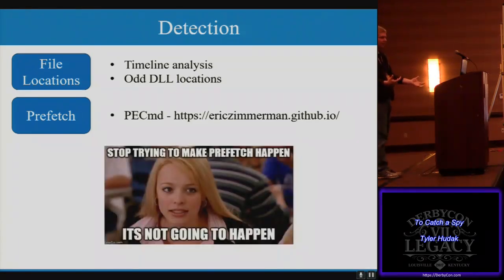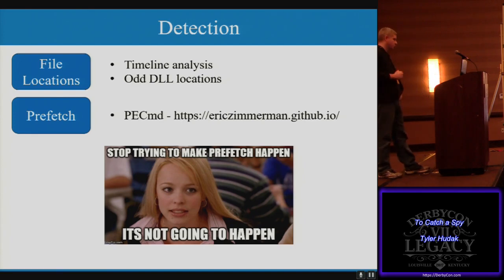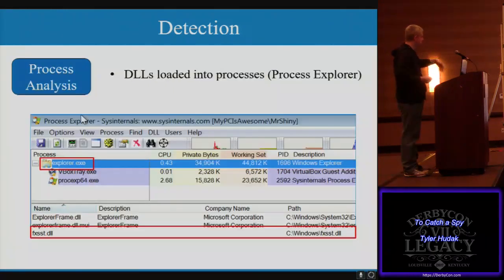Prefetch isn't always there. Prefetch and superfetch and ReadyBoost and all of the stuff that Windows uses to cache what a program does can be turned off in certain instances. I think with Windows 7 and beyond, maybe even Vista and beyond, if you have a solid-state drive, prefetch is turned off by default. I even think in maybe Windows 10, or one of the earlier ones, prefetch by default is turned off. So don't rely on prefetch being there. In addition, when I was putting together these examples, I found the malicious DLLs in Process Explorer and Volatility and so on, but when I looked in prefetch, it wasn't listed in there. So it really depends on a lot of things. So don't rely solely on prefetch.